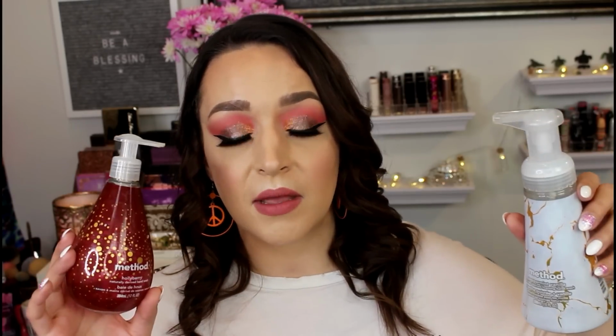So I definitely like using Epsom salts. Okay, I have two hand soaps here. They're both from Method. These were both from Christmas. This one is the Peppermint Vanilla. This one is the Holly Berry. I loved both of these. I would definitely buy Method soaps again.